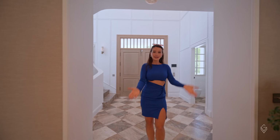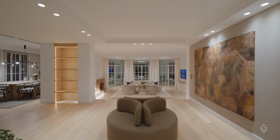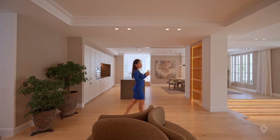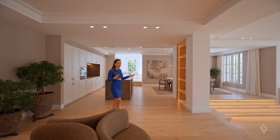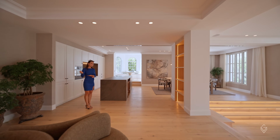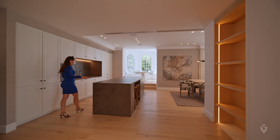And now let's step into this interesting, sophisticated kitchen, living, dining, chill out lounge areas. Not a usual open plan here. We also have additional library. This main living space is certainly different to anything we normally see. So now let's step over to here and start exploring with the kitchen.